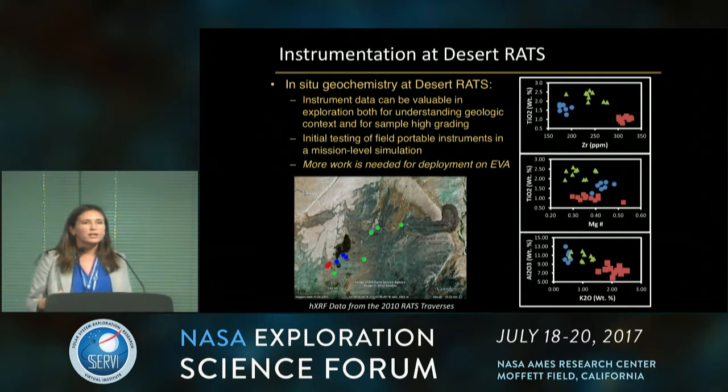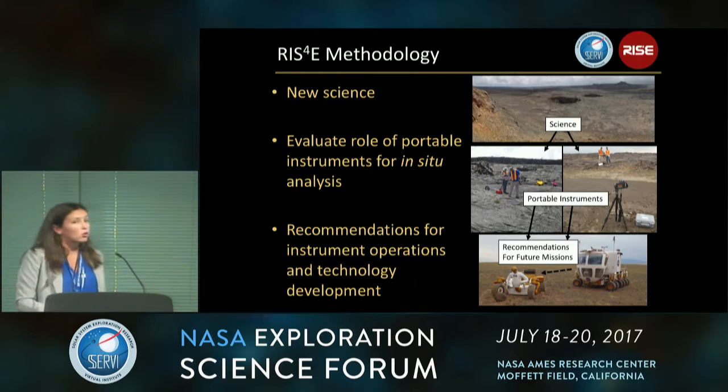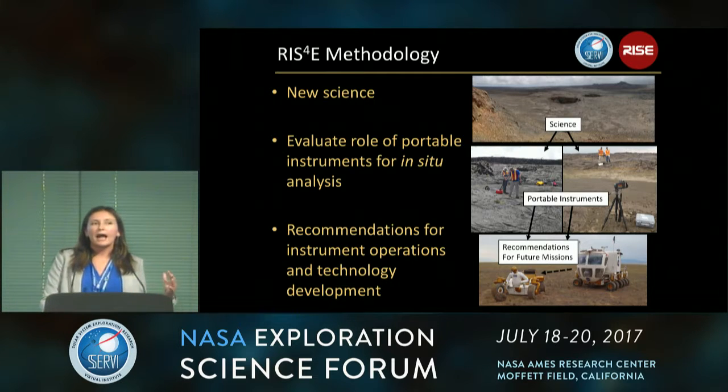But again, we want to really explore how these could be used when an astronaut's actually holding them in their hand rather than just taking that data in the evenings. Next slide, please. So the RISE survey team is aiming to get at how incorporating these instruments affects EDA timeline planning. So we know that it gives us increased science value added, but at what cost? At what hit to the timeline?